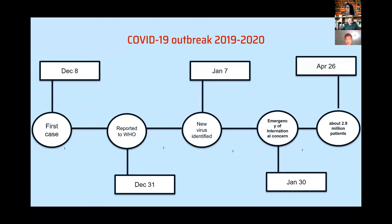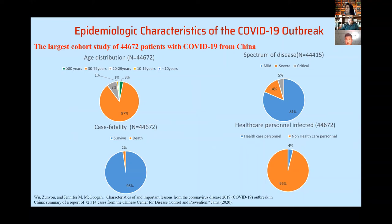A large cohort study, including more than 44,000 COVID-19 patients from China, showed the highest incidence rate was in patients aged between 30 to 79 years old. Severe and or critical illness was about 19%. Mortality was about 2.3%. And in particular, the morbidity was about 4% in healthcare professionals.